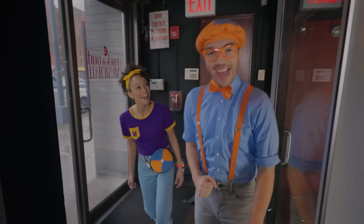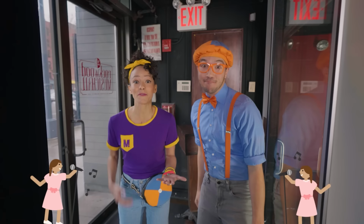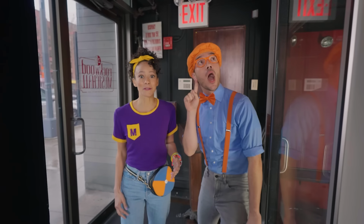Hey! It's me, Blippi. Hi, and I'm Meekah. And today we are at Rockwood Music Hall in New York City, New York. Yep, this is a place where artists and musicians get to share their music. I just love listening to people sing. La la la la la. Me too, it's one of my favorite things. Do you hear that? Yeah. Someone's performing right now. Whoa. Let's go check it out.